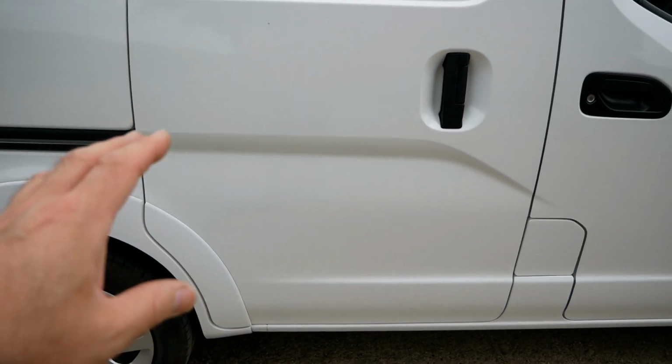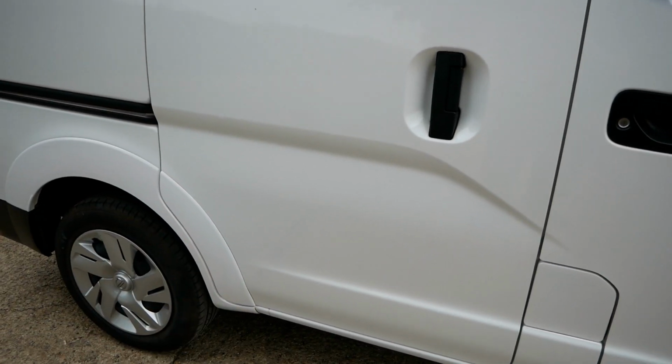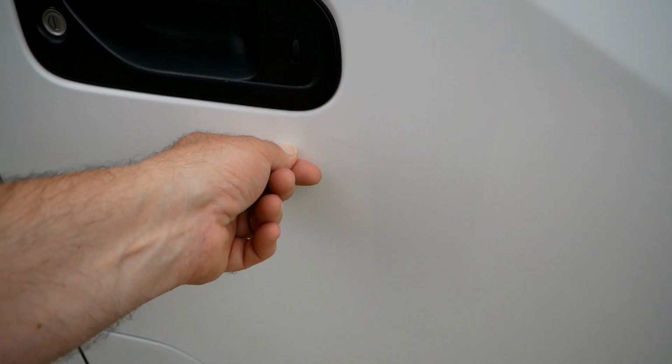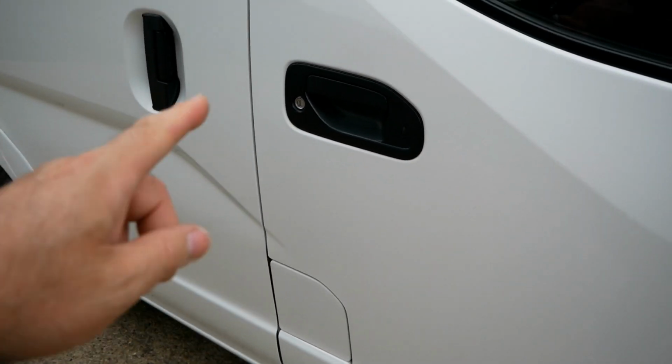But I'm pointing out things that really most people wouldn't see, or even if they did, they wouldn't worry about on a van. And that's it. Oh, there's a little scratch here. Again, that might be glue actually from where the vinyl lettering has been removed. I'll have a go with some polish. That will probably come out. That bit got missed.